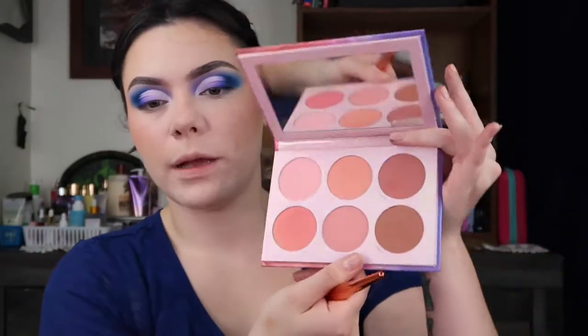So I'm just kind of taking a mixture of some of them. I'll just blush up. So I took a little bit of this brownie one more up in this area, and then I mixed this one and this one. This one has shimmer, and then this matte peachy one. I mixed those together, and then I'm just tapping it where I want it.